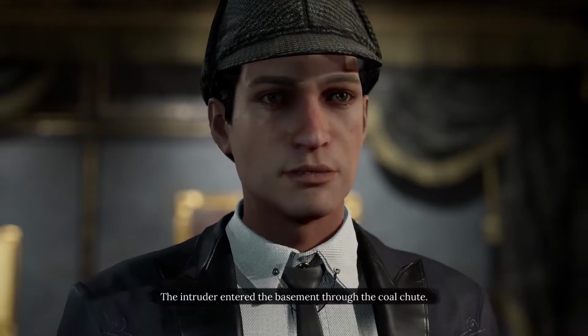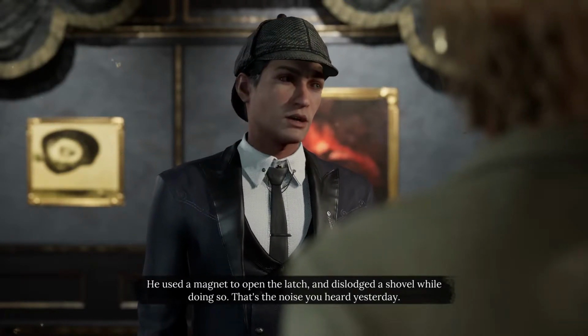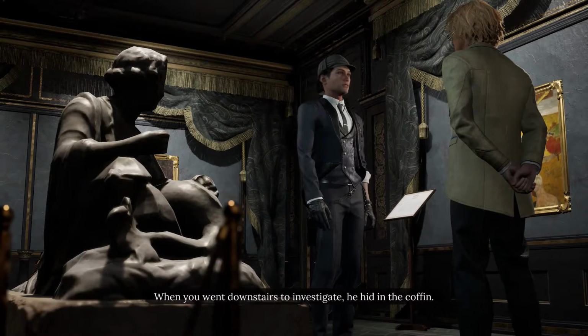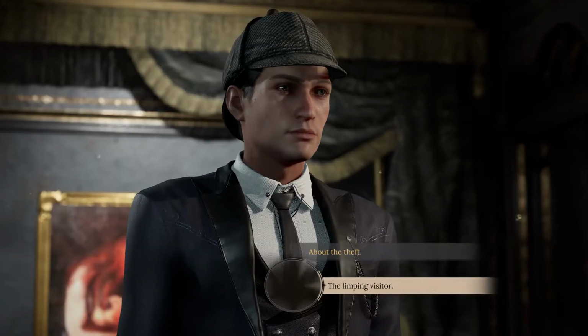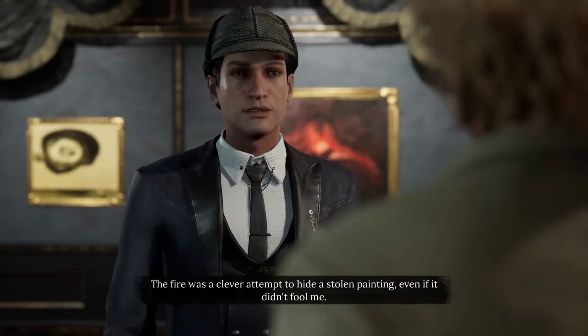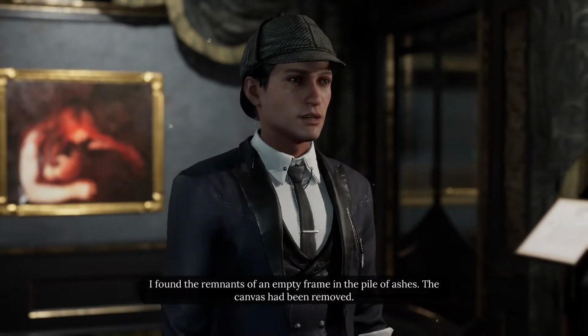The intruder entered the basement through the coal chute. He used a magnet to open the latch and dislodged the shovel while doing so. That's the noise you heard yesterday. When you went downstairs to investigate, he hid in the coffin. It seems I should have checked the space more thoroughly. The fire was a clever attempt to hide a stolen painting, even if it didn't fool me. I found the remnants of an empty frame in the pile of ashes. The canvas had been removed.